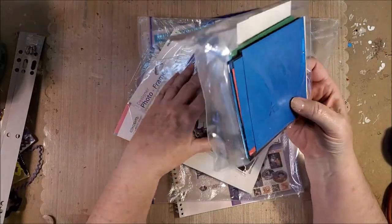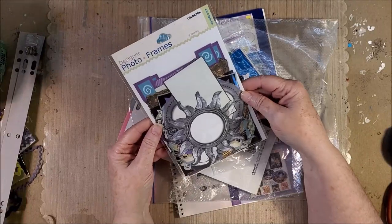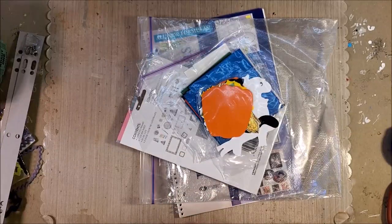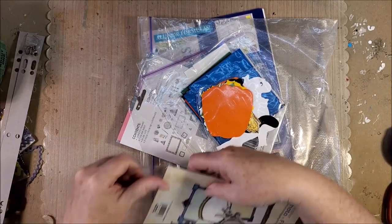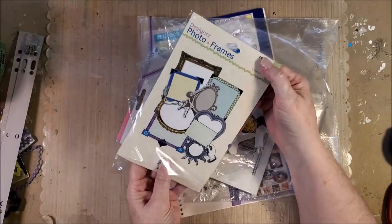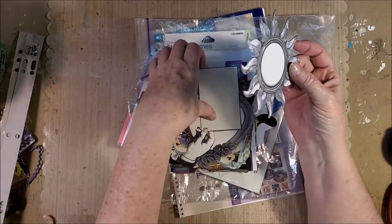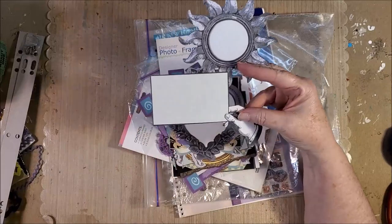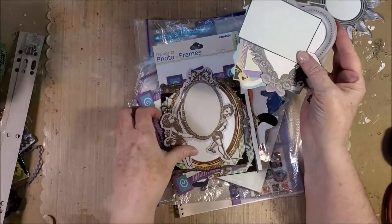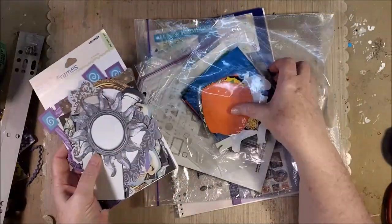That looks like die cuts. More die cuts. This is photo frames. Let's open that. That looks like fun. Oh, those look like fun. Oh, journal spots. I see journal spots. That's really cool. Yep. Those will get used without any problem. Okay. I'll have to put that back in there.